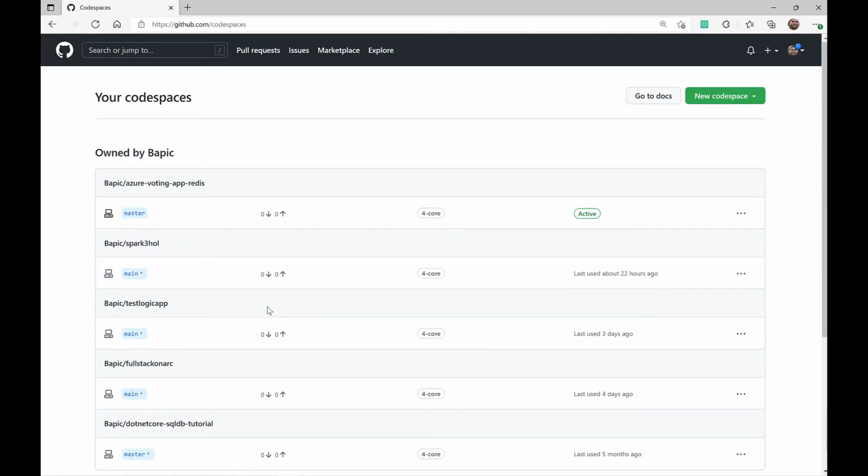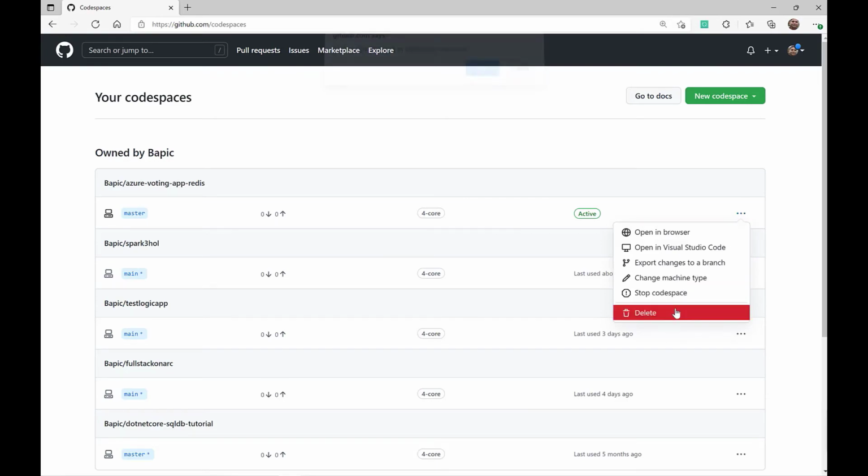At the same time, it is also very easy to just go ahead and dispose of any one of these codespaces once I'm done. It's as easy as clicking on this particular active codespace and then clicking delete.